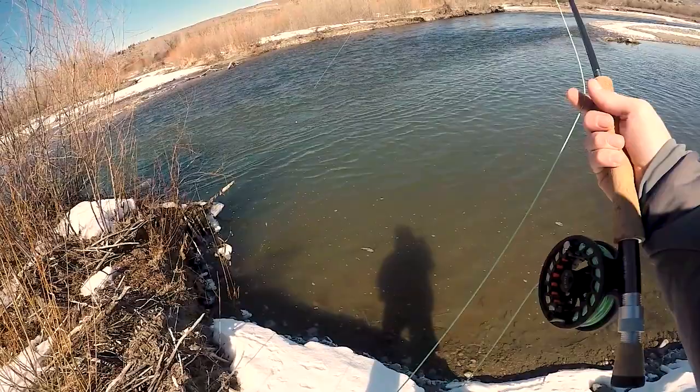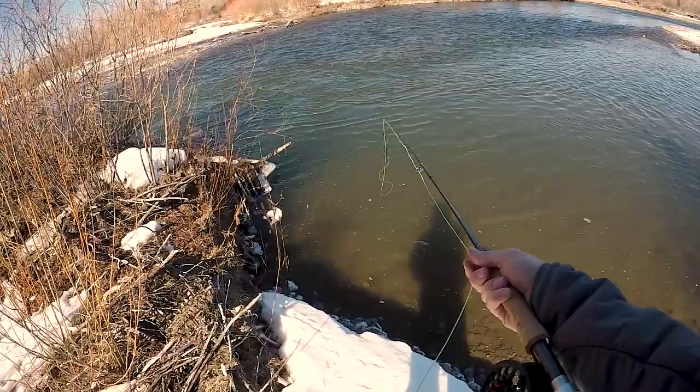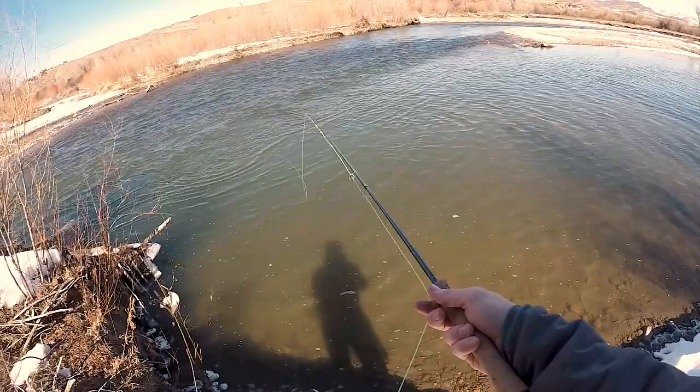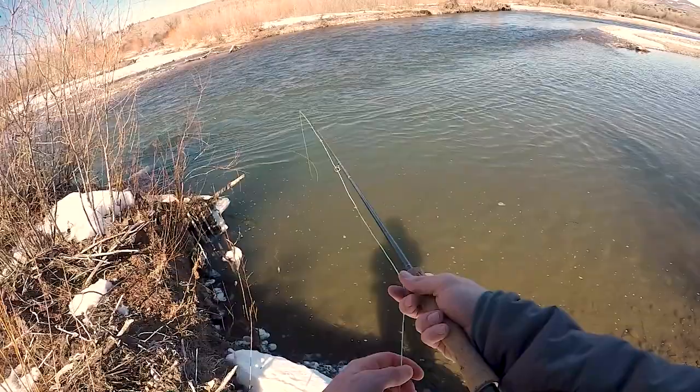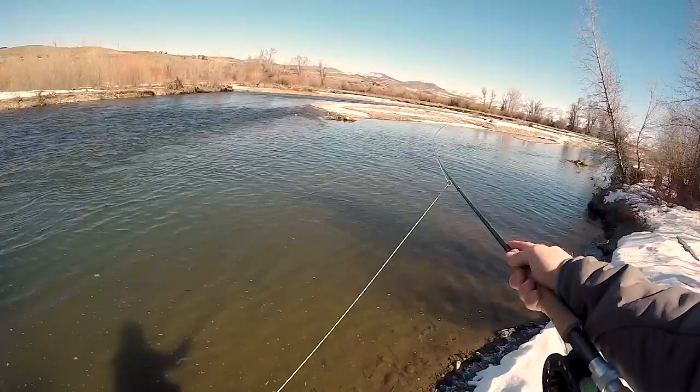And I think that might be a bit of a hot ticket. And we'll just put it right out there in that current seam, see kind of what happens. Usually right there in the seam is where you're gonna get those fish. They like to hang out in there and wait for their food to come by and jump out there and eat it. You gotta be kidding me, man.